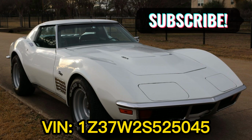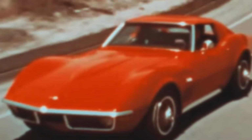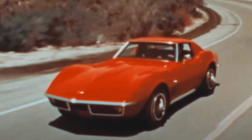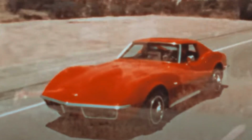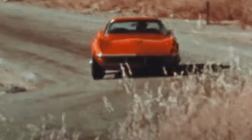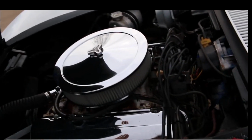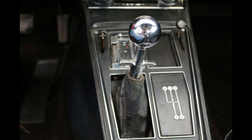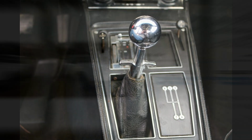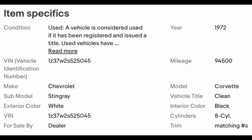This time we're taking a look at a 1972 Corvette Big Block Coupe. 1972 was the last year for the C3 Corvette with chrome front and rear bumpers. This particular Corvette has a matching numbers LS5 Big Block engine and a 4-speed manual transmission. This Corvette is currently listed on eBay with a buy it now price of $34,500. Here are some of the specs for this car, including the mileage.